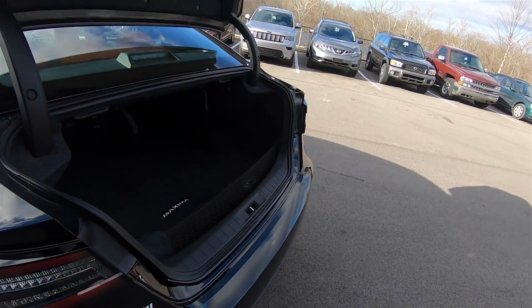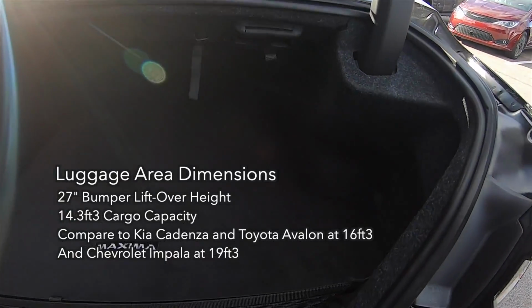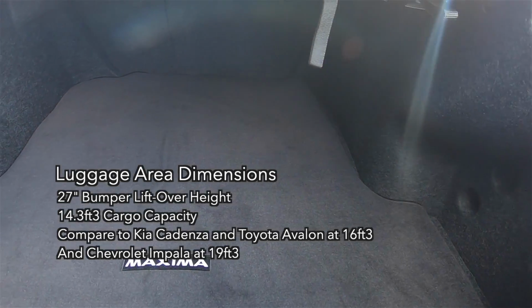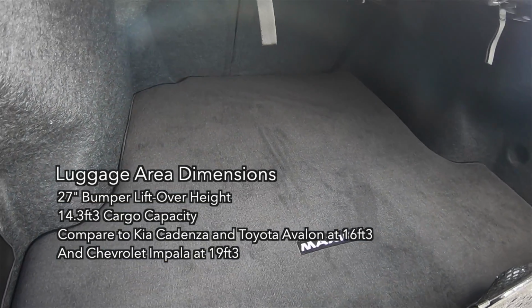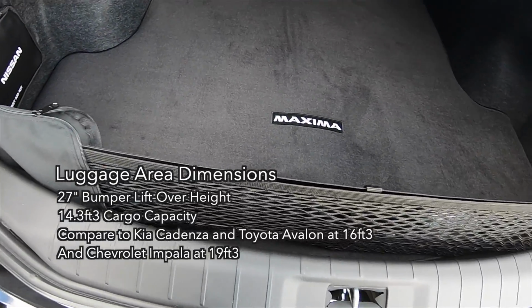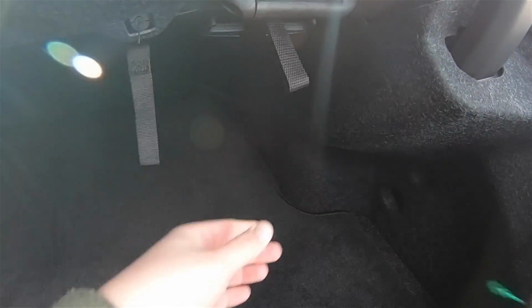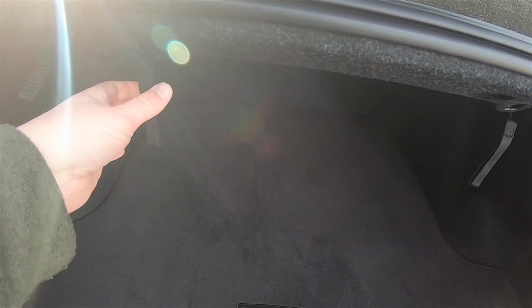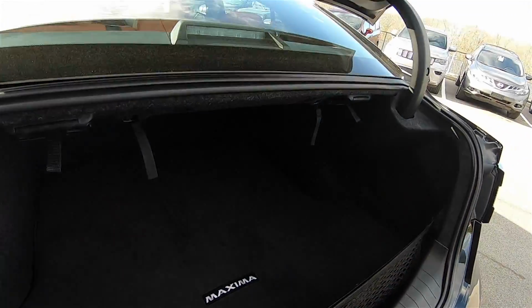It does feature a 90 degree wide opening area with a 27 inch lift over height. It also features 14.3 cubic feet of storage or cargo capacity, which is actually small compared to the Kia Cadenza and the Toyota Avalon, and far below Chevy's Impala at 19 cubic feet. It is a smartly styled trunk area with two 50-pound grocery bag hooks. You've also got the seat back releases, Nissan's first aid kit, a removable cargo net, and thick pile carpeting. The spare tire is located underneath the mat.